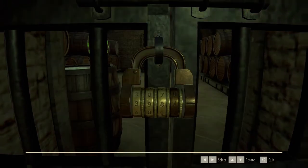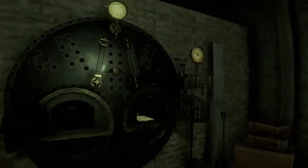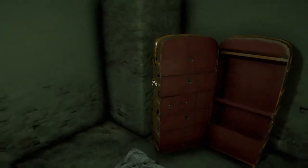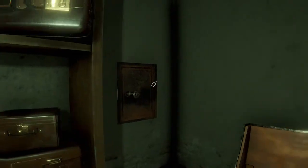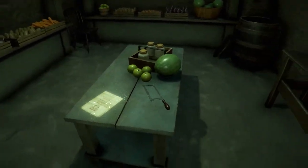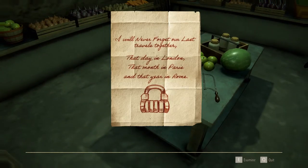Well, there's something in there. There's obviously something in there. Wait a minute. Wait a gosh darn minute. If there's anything else. Something automatically did that. These safes are going to be really tough to crack. Day in London, that month in Paris, that year in Rome.